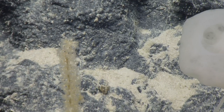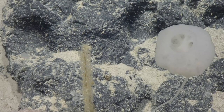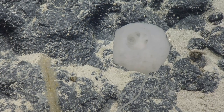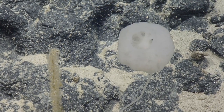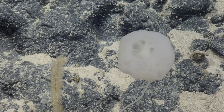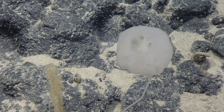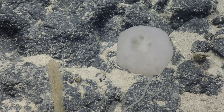Pull out just a little for me, thanks. Can we hold position for a minute? Sure. Yeah, the ship's already stopped, so we're good. I think that this sponge is in the subfamily Bolosominae, but we are trying to confirm that with our scientists ashore. If we get a confirmation, then this will be a good candidate for sampling because we have that on our priority sampling list. I've already reached out to them and I'm waiting for a response.